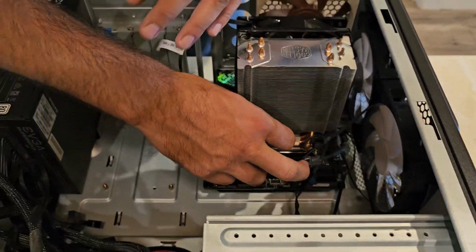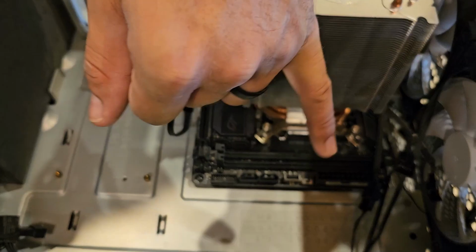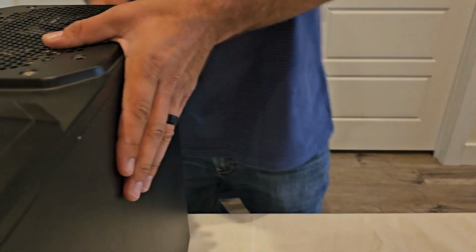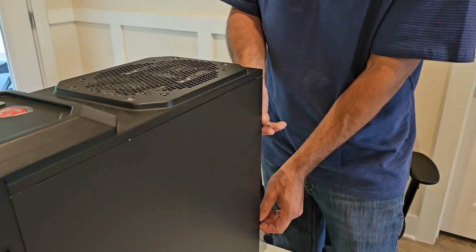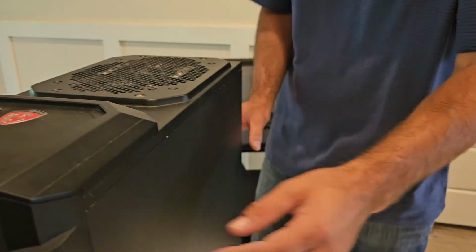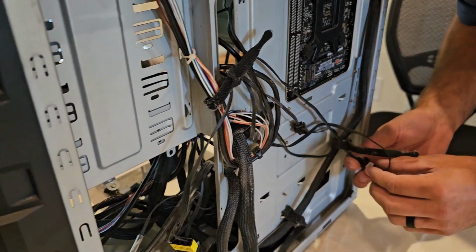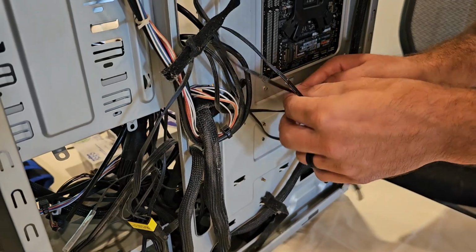Alright, I've got these fans, I've got 3-pin extenders on there. So I'll go and lift this up right quick. Use my thumb screws, which I highly recommend again. Put them to the side, and I'll take this side of the case off, set it to the side, and I'll go ahead and remove the rest of these little 3-pin fan connectors.